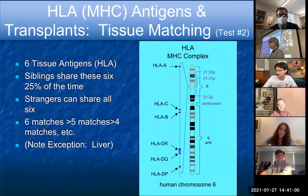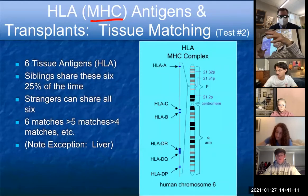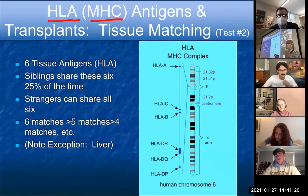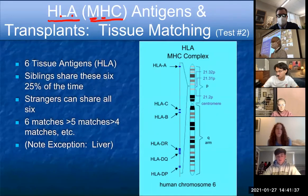The second one is these MHC antigens. And of course, biology is notorious for changing languages and terms. When you go from the general world of animals to people, we call them something else. So in people, these MHCs are often called HLAs. Not the same as HeLa cells? No, not the same as HeLa cells. I think these are human leukocyte antigens. Leukocyte is a kind of white blood cell. So these are the antigens that are on your white blood cells.